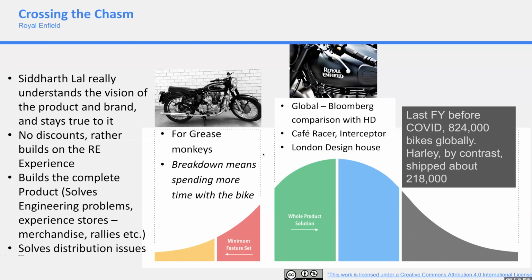In 2000, from the brink of collapsing as a company and shutting down, cut to just before COVID, the last financial year before COVID, they sold 8 lakh 24 bikes globally per annum. And Harley Davidson, I know it's not a fair comparison, it's a different price range bracket, but at least a similar style or similar category in that sense. Harley Davidson, by contrast, shipped about just 2,18,000 bikes worldwide. And I think that was also the time when Harley closed their shop in India. Now they've come back in partnership, but that's what they did.